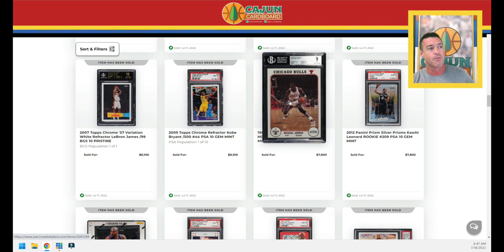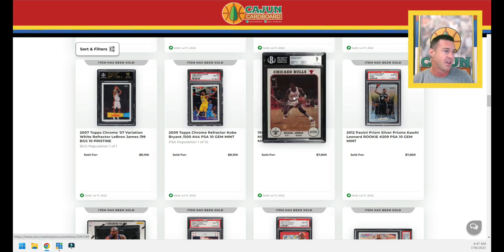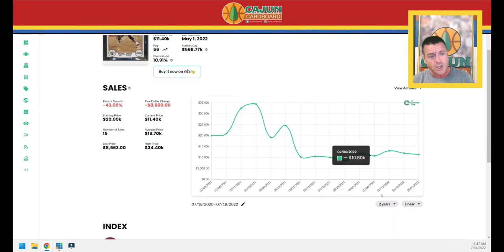Here's a card we got to pull up, right? This is the Interlake Bulls. This card's humongous, right? It's a giant card. It's one of those huge cards. It's even bigger than the 5x7s, but it is from 1985, so it's one of those pre-rookies or whatever the hell you want to call it, in that weird, nether region with the star and the Nike promo and then the Interlake here.